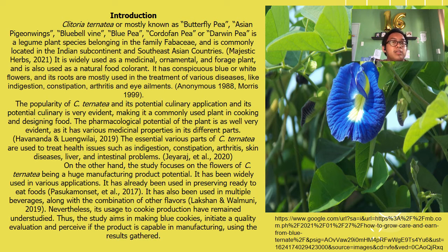Some things that you might not know about the C. ternatea flowers is that when you add any liquid, depending on the acidity, it will change its color. Now, it will not change to a certain color. It will turn anywhere from blue to violet, but the difference is the intensity: the more acidic the substance is, the darker the color of the C. ternatea is. That's why when you see a violet or purple C. ternatea, it has been mixed or submerged, or has become wet because of a highly acidic liquid.